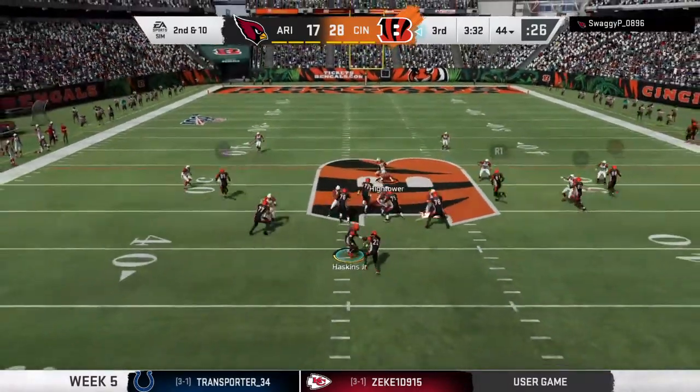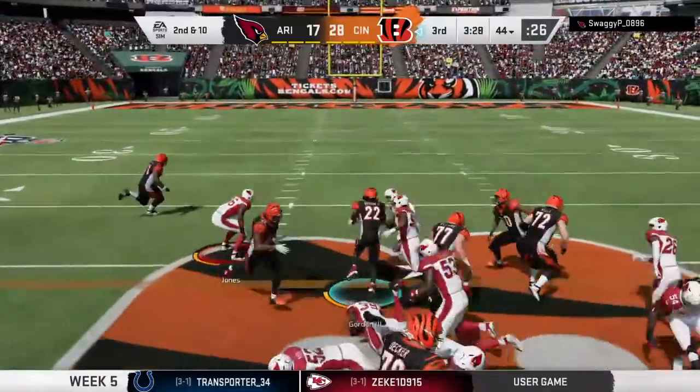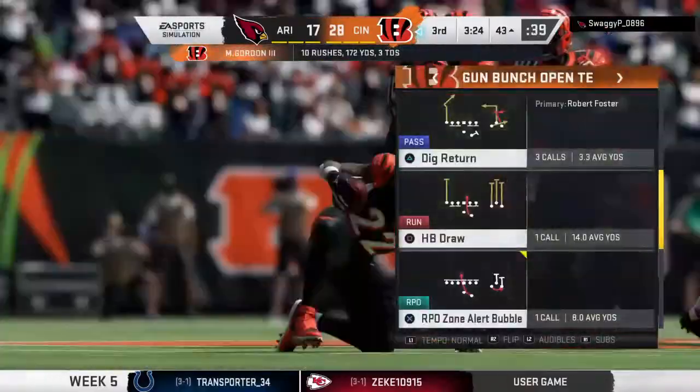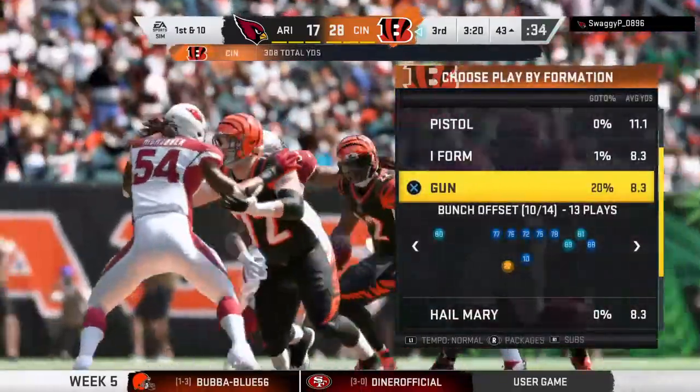Now a 10th carry for Melvin Gordon. A second broken tackle. And he'll work it across midfield inside the 45. They'll get 14 on that one. Good for a Bengal first down.